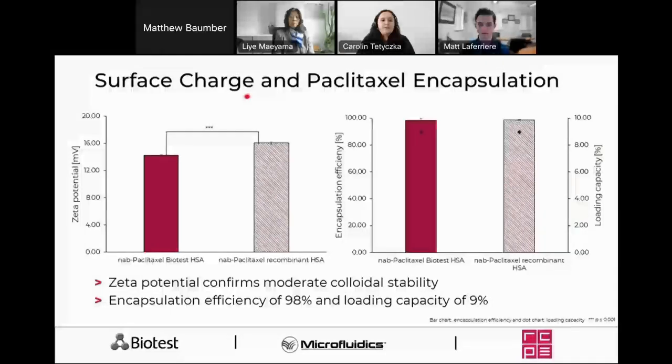We then subsequently had a look at the surface charge as well as our paclitaxel encapsulation. Zeta potential studies thereby confirmed that we had a moderate colloidal stability with values of 10 to 20 millivolt. The encapsulation efficiency showed values of 98% for both HSA sources and a loading capacity of around 9%. This is in line with the marketed product and shows that both candidates are promising for the preparation.